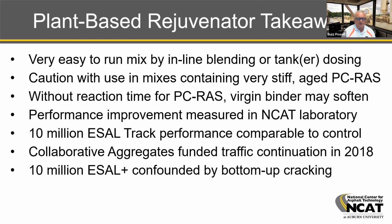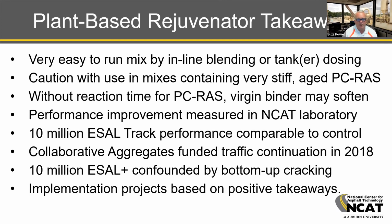Unfortunately, as we've stated, and as Jason Nelson showed you in the forensics, the next 10 million ESALs was confounded by the bottom-up cracking that we experienced in that test section. And we think that happened because it was a rapid rebuild. We went in and did a full depth rebuild on that section when we had to take all the asphalt out, and we really believe that that's why that happened.